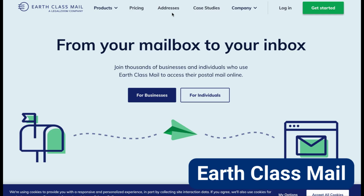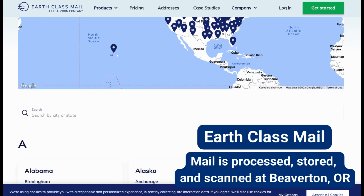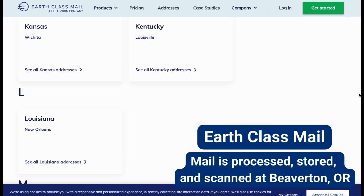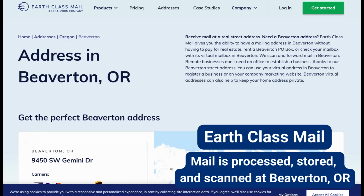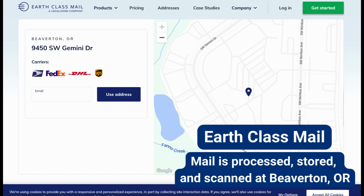EarthClassMail. For EarthClassMail, it's a similar story as PostScanMail I just covered. Your mail and packages are received by third-party mail centers and forwarded to one centralized facility to be processed. All customer mail is handled at their main centralized facility in Beaverton, Oregon. Your mail and packages are handled with trained staff in a secure facility.